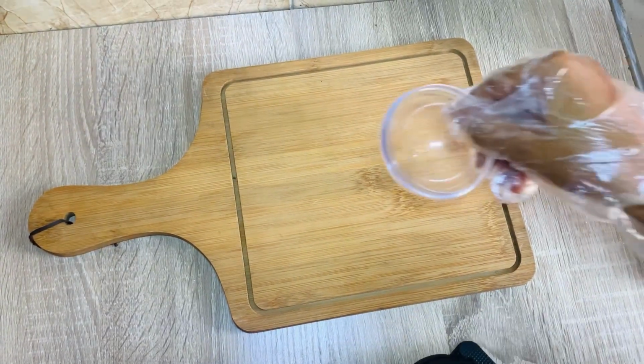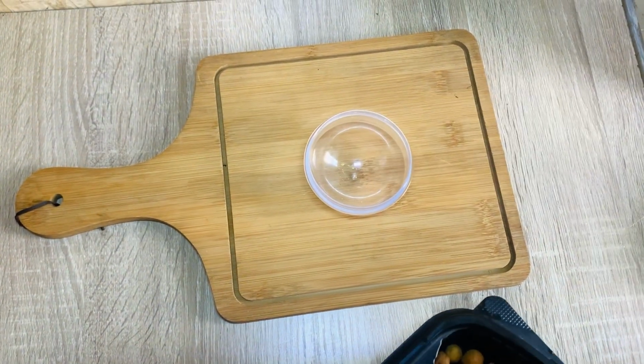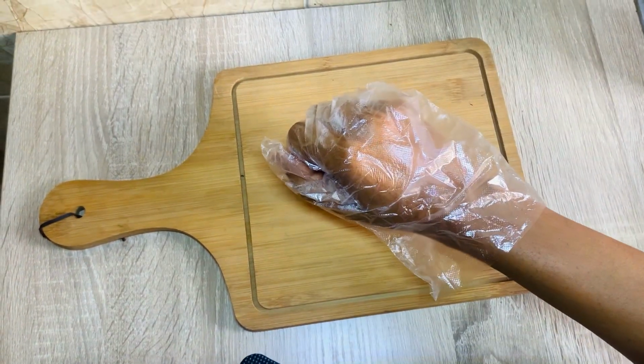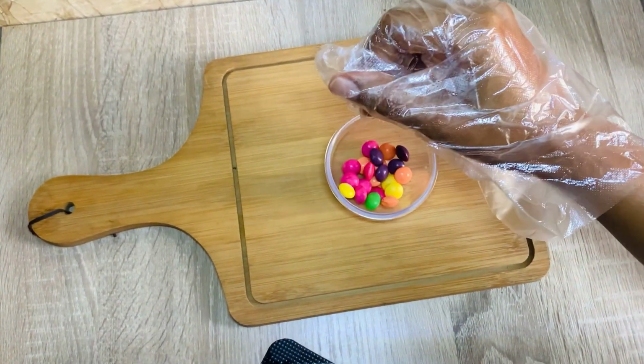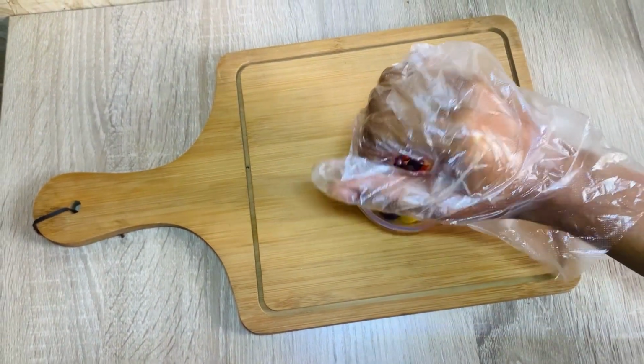So let's go make some snack board, shall we? All right, first thing on our board is Skittles. I don't know about you guys, but Skittles has a way of lifting my mood anytime I eat it. Sweet tooth, right? It's the bright colors that get you excited. I know, right?